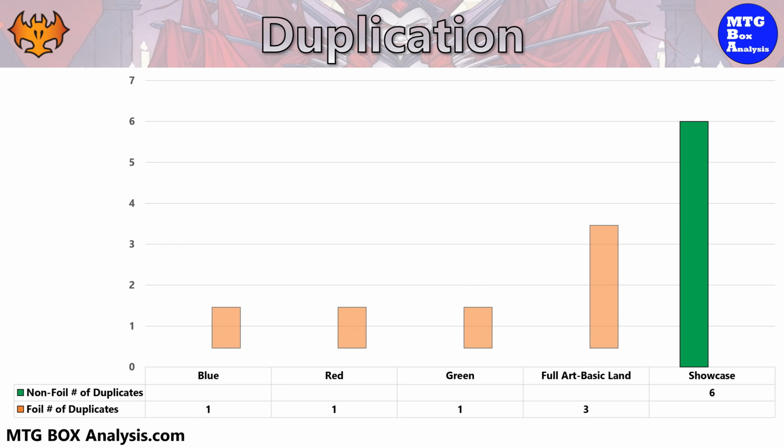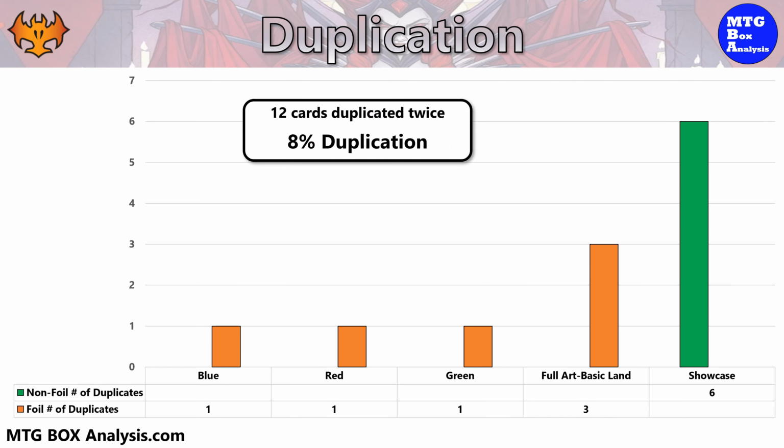Regarding the duplication aspect of the metrics, I would say that this box met expectations. We encountered 12 cards that were repeated twice, resulting in a box duplication rate of 8%.